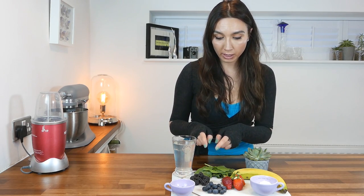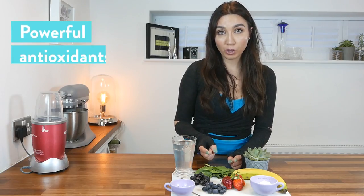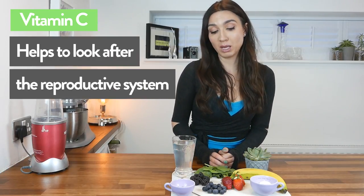So the first foods that we're going to be using are bananas, strawberries, blackberries, and blueberries. The reason they're so important is that they're packed with very powerful antioxidants that you want to make sure you're taking whether you're a man or a woman trying to have a baby. The antioxidants will help to protect the eggs within the ovaries and also look after the sperm, reducing the amount of DNA damage that sperm can sometimes sustain. They're also important because they contain a lot of vitamin C, and again, vitamin C is a very important antioxidant to look after the reproductive system in the man and woman.